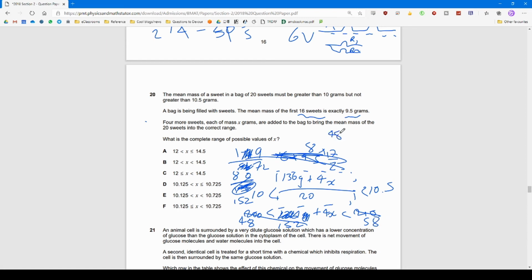So if 48 is less than 4x is less than 58, divide everything by 4 and you get 12 is less than x is less than, well, 58 is a little bit less than 60, and 60 goes to 15, so 58 goes to 14.5. 12 must be greater, but not greater. So it's A, because must be greater implies strictly greater than, but not greater implies less than or equal to, because equal to is not greater, right?